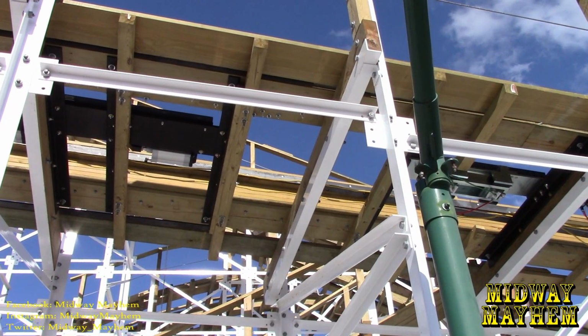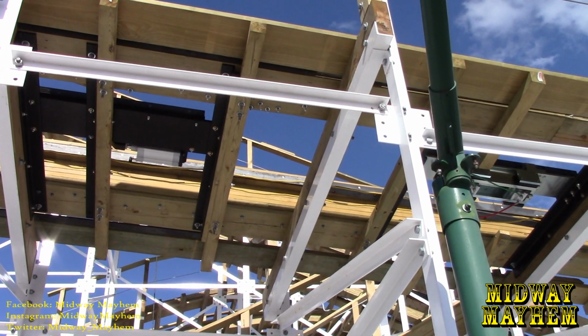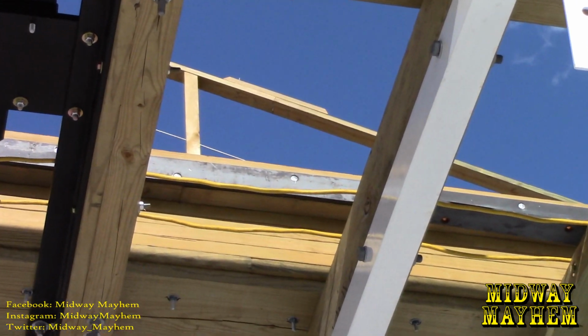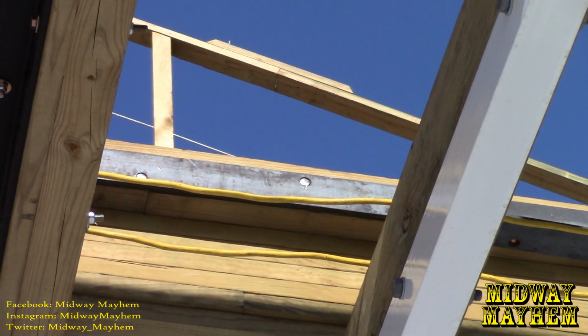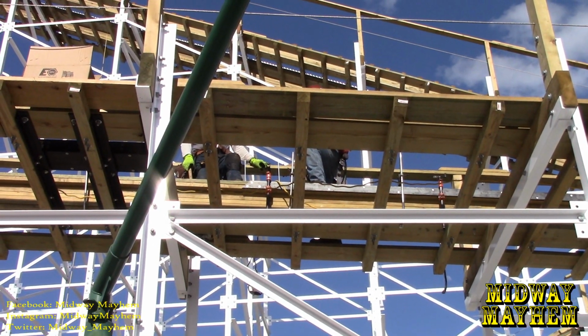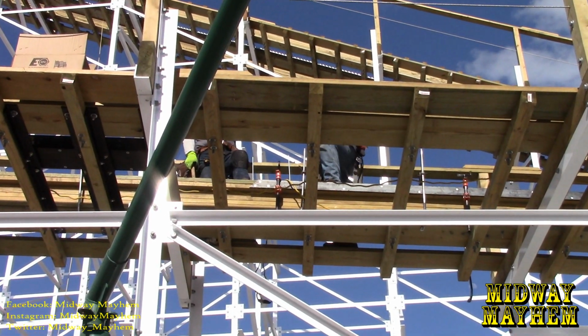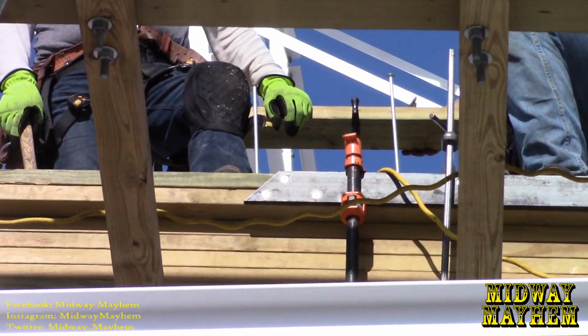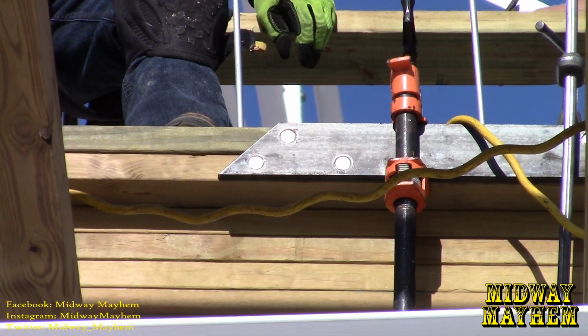Well, guys, this is a very important moment as we now have track on the ride, as we can see right here, connected to the wood. That is permanent, it's in place, and we're one step closer. So yeah, the first segments of the ride to receive steel for the track is right here on the brake run, and this is where we stopped about halfway down. So they have more, many, many more to add.